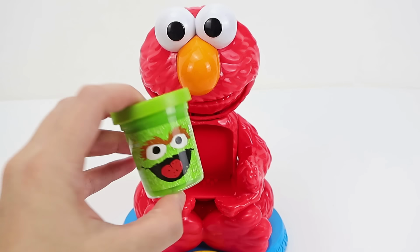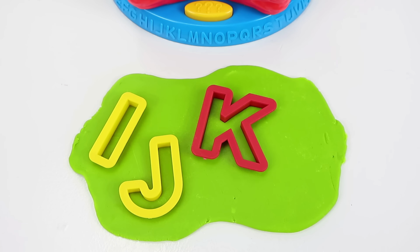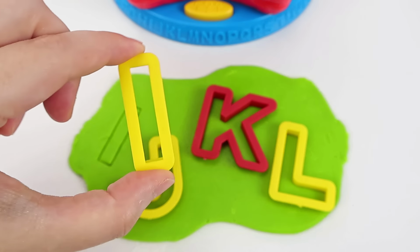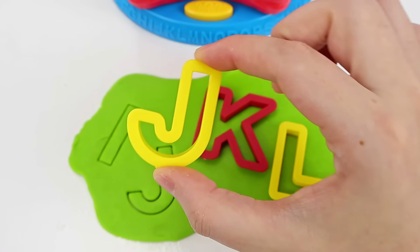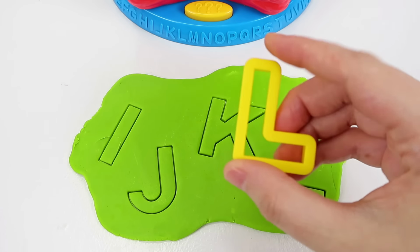We got green Oscar Playdoh! Let's see what's inside! We got more cool letters! The letters I, J, K, and L!